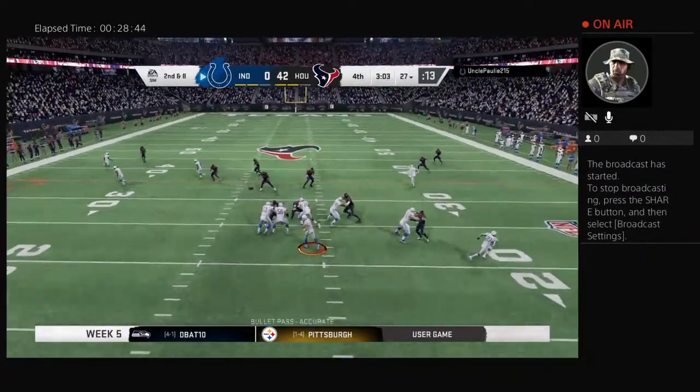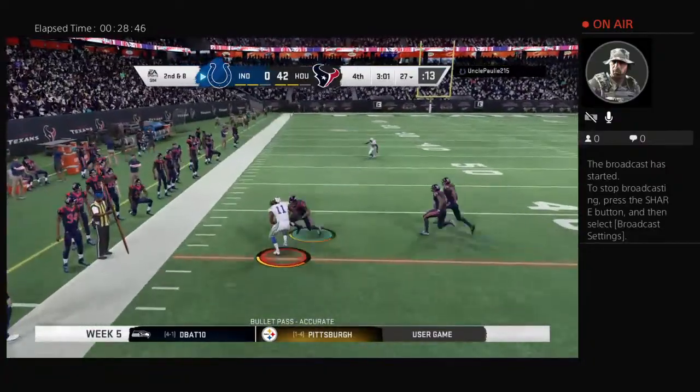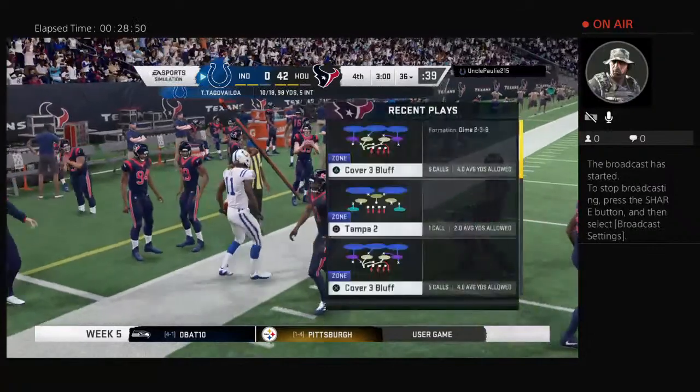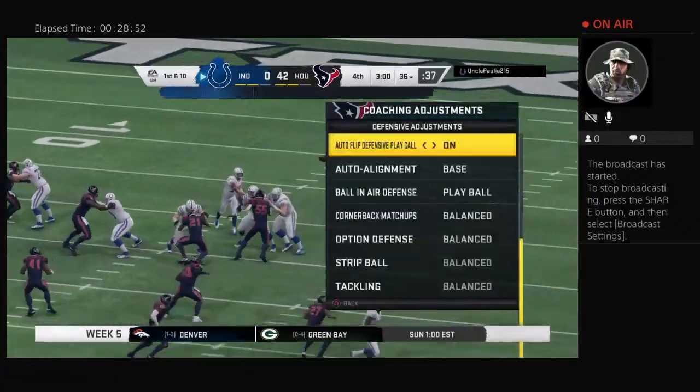Here's 2nd and 8. They'll get this into the hands of Deion Kane. 9 yards to pick up there, and it's a 1st down.